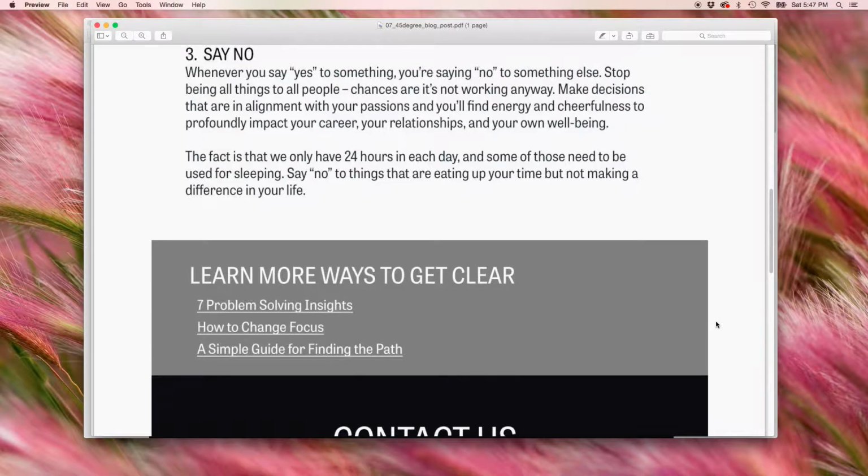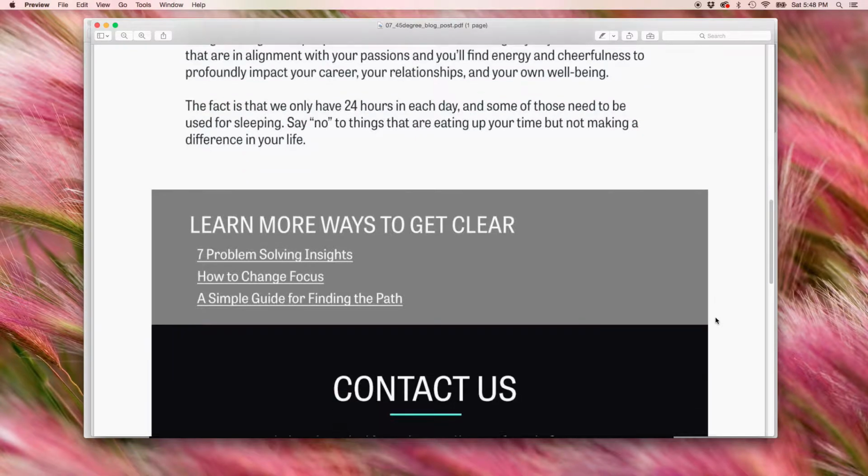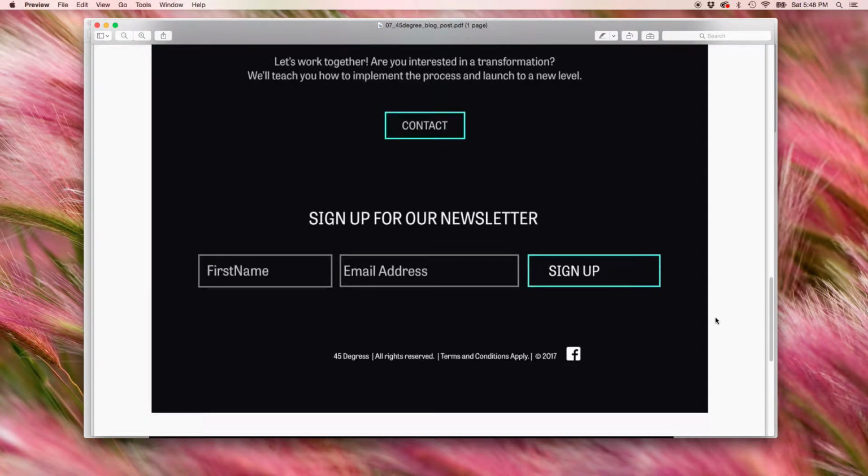Another way to retain a user and encourage them to spend more time on the site, which again creates the relationship with 45 Degrees, is to offer additional blog connections on the same page. So while this blog post was about clarity, what we would encourage doing is to have additional ways to get clear that lead to each of those hyperlinks leads to another blog post on a similar topic.